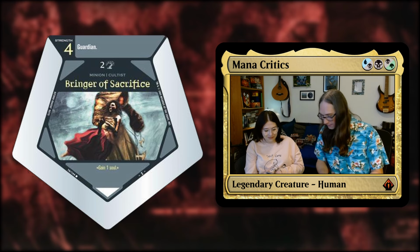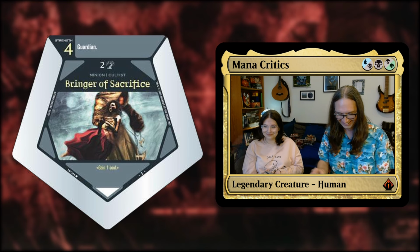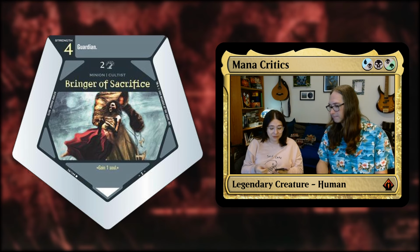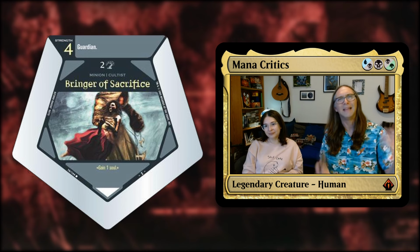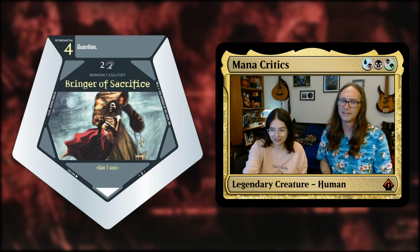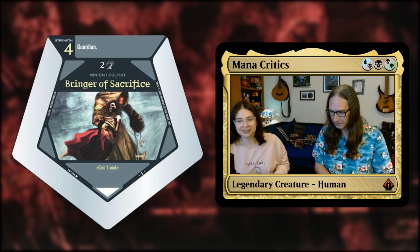What am I looking up? I got distracted. Guardian. It can't attack. It has Defender. Oh, okay. Why didn't they just say Defender? If you're going to borrow mana, if you're going to borrow attack and block. Yeah, Guardian sounds like it does something else, but we're not going to get into that. That's fine. Okay.